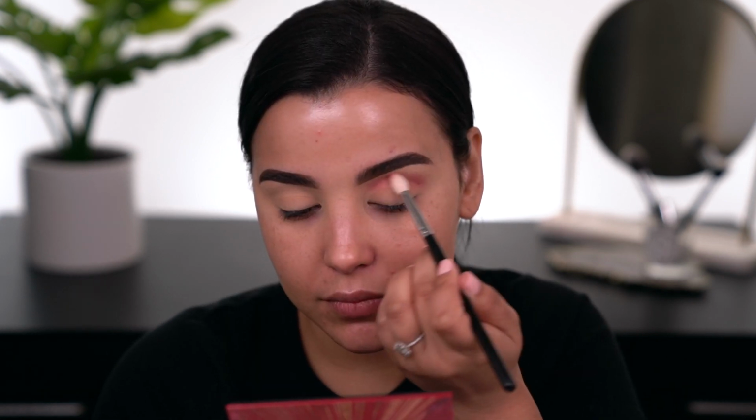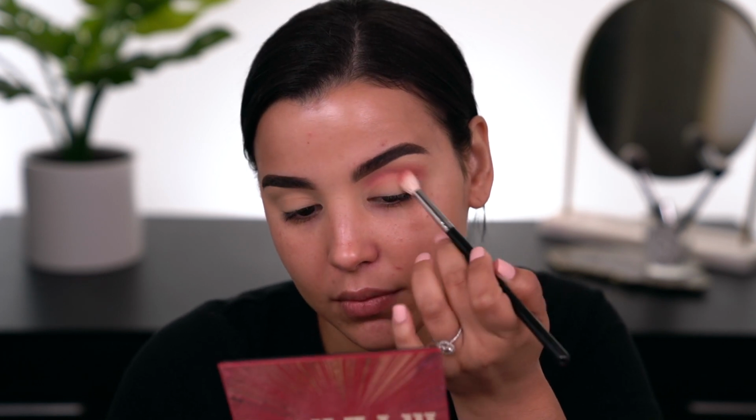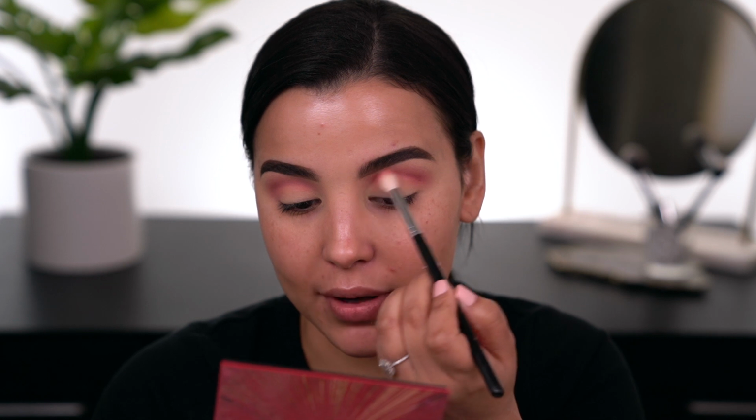So the first shade I'm gonna take is called Sangria, which is the shade right here, on an M441. And I'm just gonna lightly dust it above my crease as a very, very light transition color. So I will most definitely say that this Sangria shade is absolutely beautiful and stunning in the crease. I did go in with a very, very light hand just because I don't want it to be too dark or too deep.